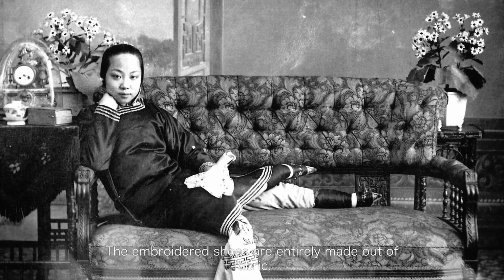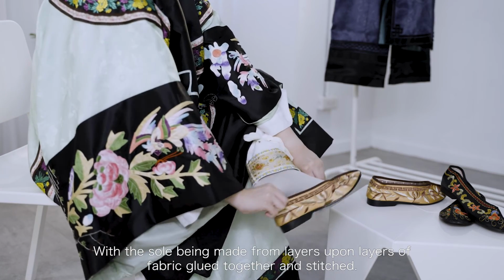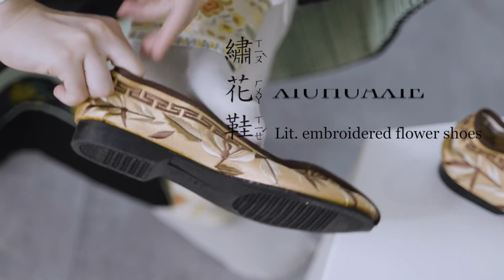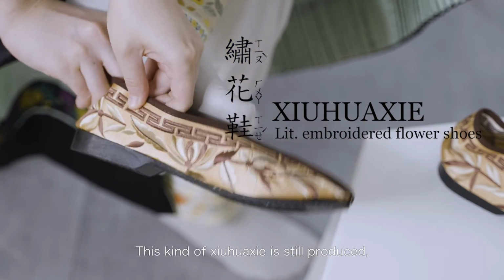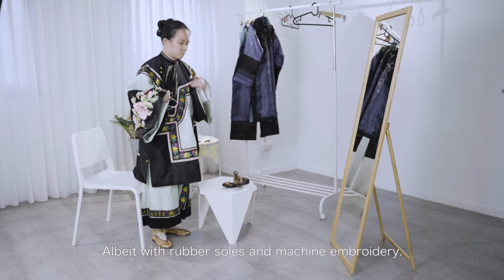The embroidered shoes are entirely made out of fabric, with the sole being made from layers upon layers of fabric glued together and stitched. This kind of embroidered shoe, 绣花鞋, is still produced, albeit with rubber soles and machine embroidery.